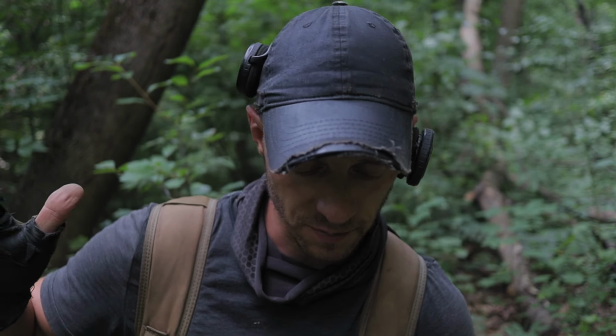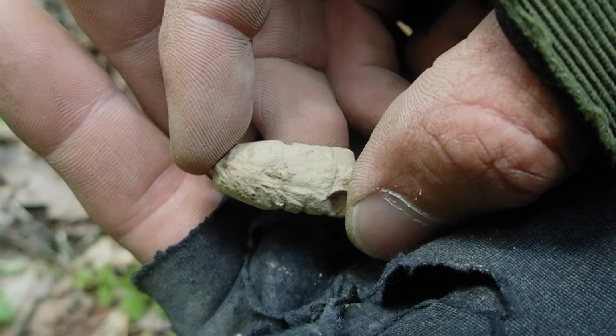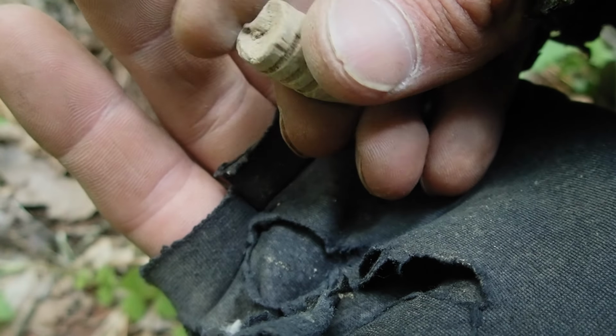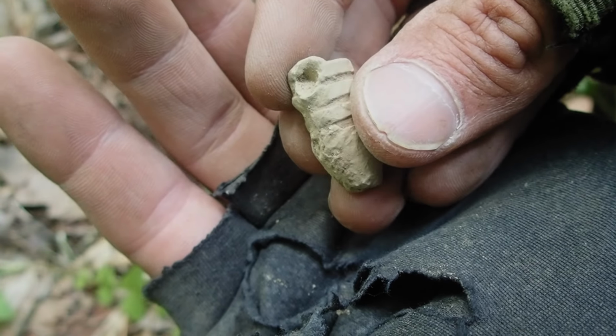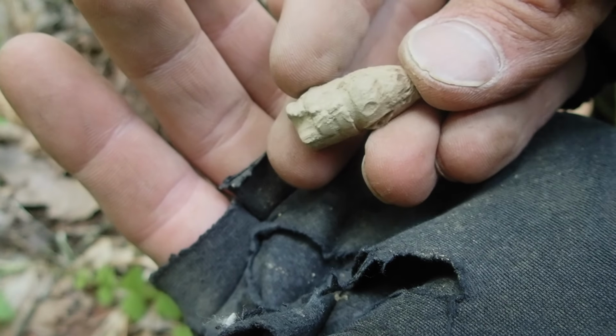But the reason I'm showing it is because I've heard a lot of talk over the years about how Civil War soldiers would bite down on these bullets. The term bite the bullet came from that. Oftentimes folks down south specifically find there's teeth marks in them. And this one also appears to have some chew marks.